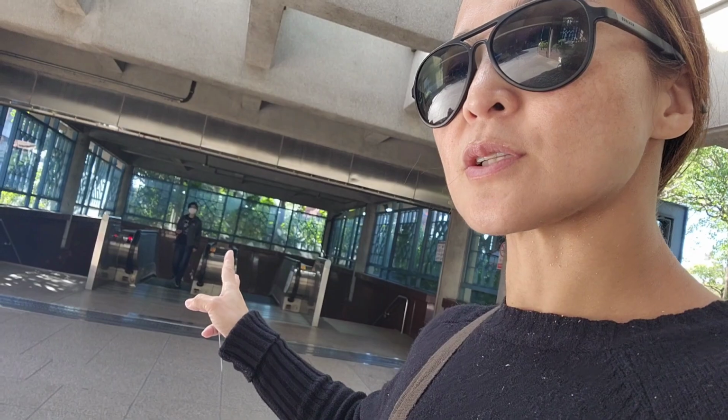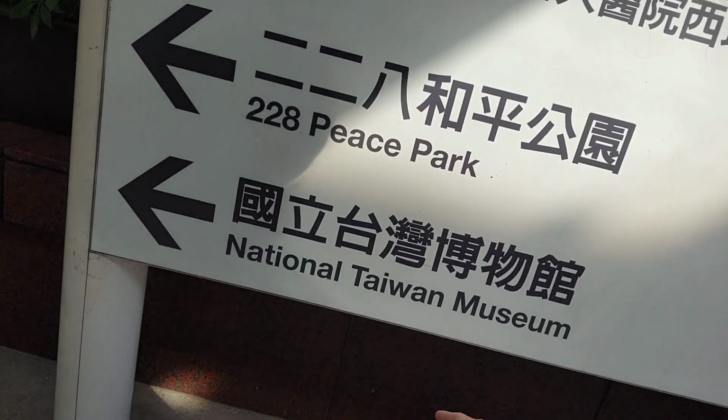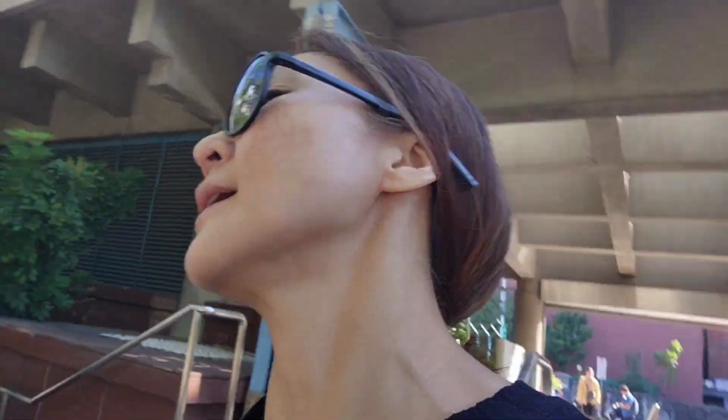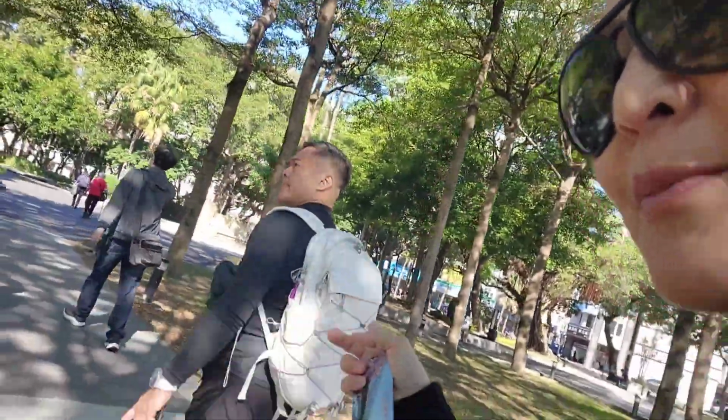From Chiang Kai-shek, naglakad kami ng konti going to the MTR. So tapos na kami sa MTR, we're now going to the National Museum. Sa totoo lang, ang dali lang talaga dito sa Taiwan. Walking around, pwede nga eh, kaya lang kulang na kami sa time. Kaya we're taking the public transport, bus, and then train. Kayang-kaya nyo rin to. Basta may Google Maps at saka may kasama kayong magaling.